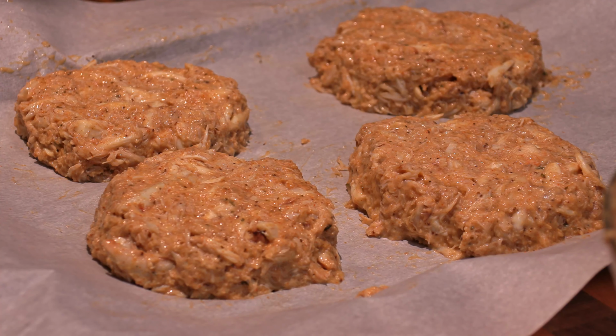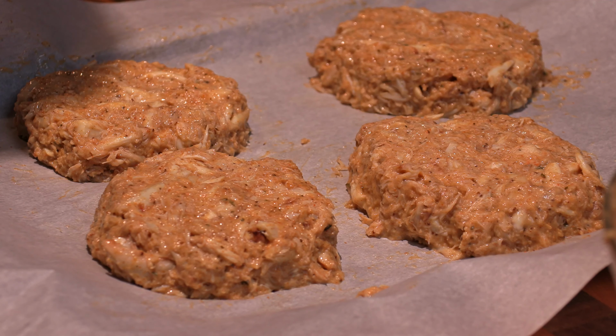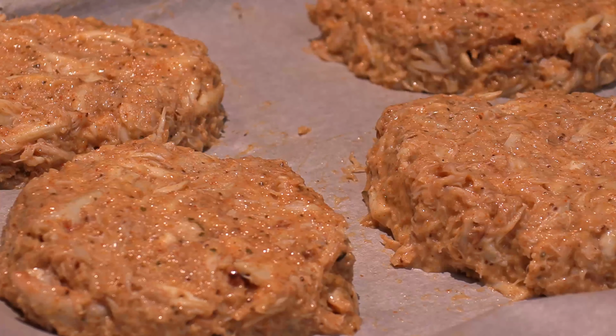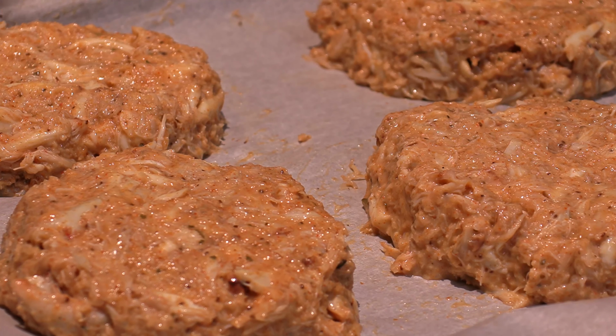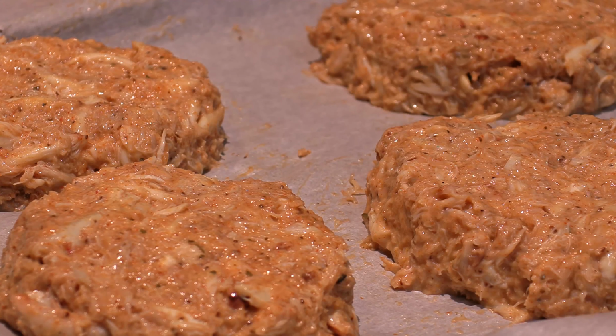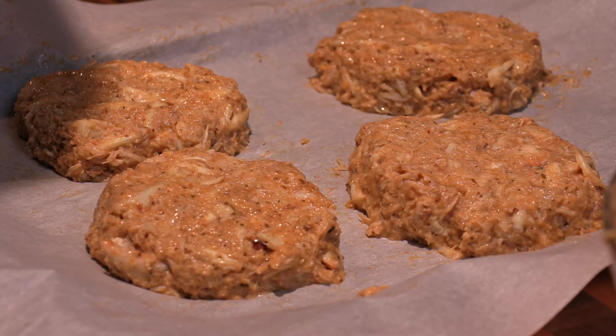The most important step to cooking the perfect Maryland blue crab cake is after you have them formed and everything's ready to go, we're going to let them sit in the refrigerator for about an hour and a half. And what that's going to do is help firm these guys up and make sure that they don't fall apart when we're trying to cook them.